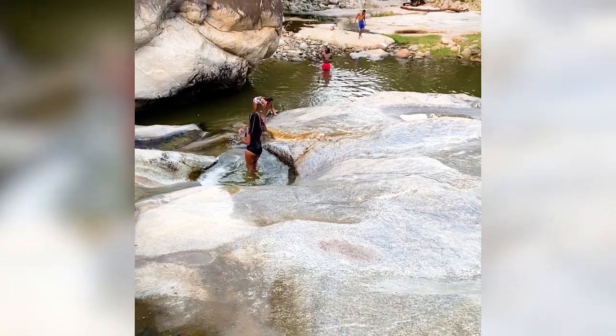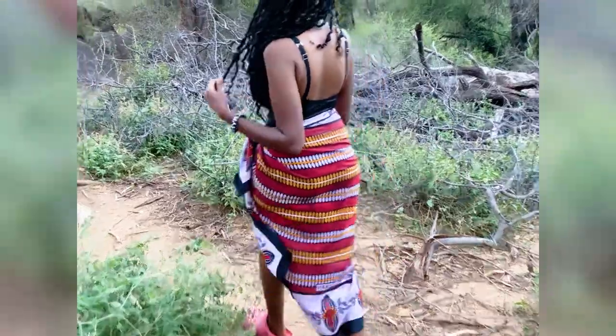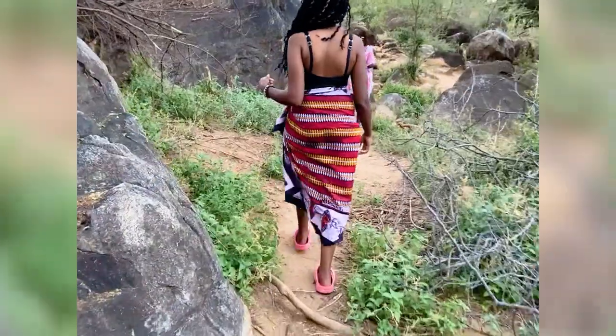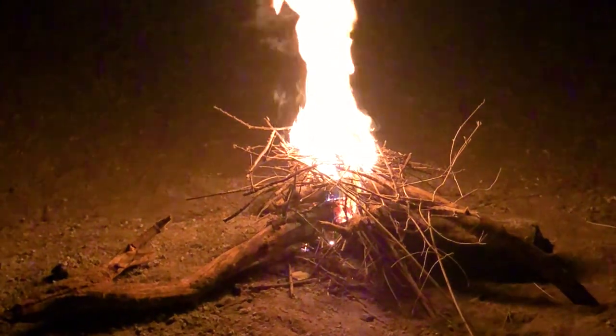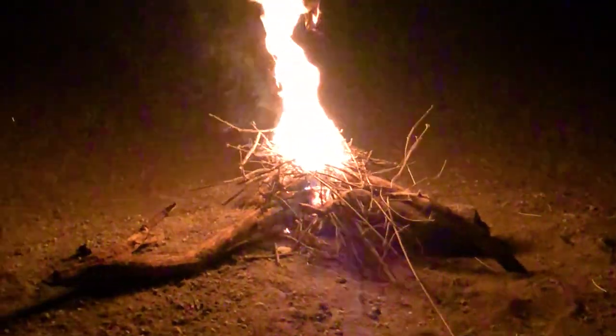So we rushed back to the car and headed straight to the summer campsite where we would spend the night, which was like less than 10 minutes away. We had some tea, which was a lovely surprise because it was getting quite chilly. A bonfire was lit and we chatted the night away. Day 4!